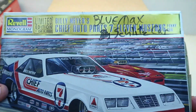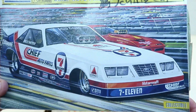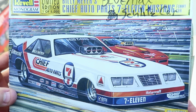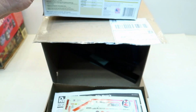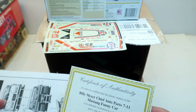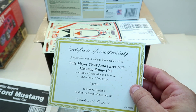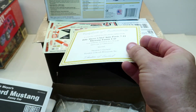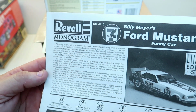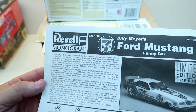So this is a 1997 re-release of about a 19, let's see, I don't see a year on here. I probably could look. I'm just going to take a quick guess of what that Mustang year. I'm going to say like 82, maybe 19, closer to 1980. Oh man, it's even got like a certificate of authenticity, because it's 1 of 5,000. Let's see if I can find a year here. I don't see a year of what the car would have been.